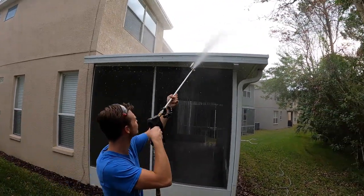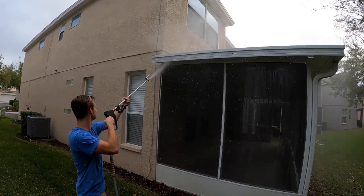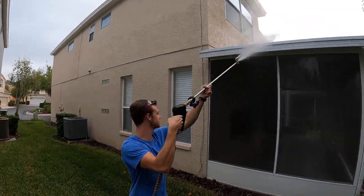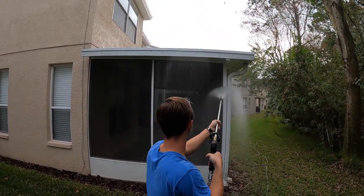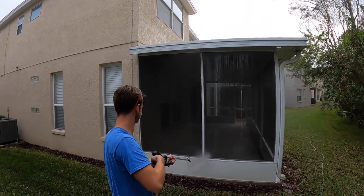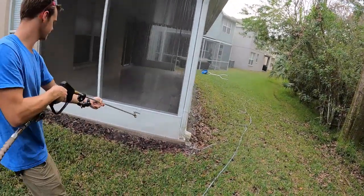Time to rinse the backside. This has been dwelling for about 15 minutes, so it should be nice and ready to go. See that big spot that was down there? It's gone.